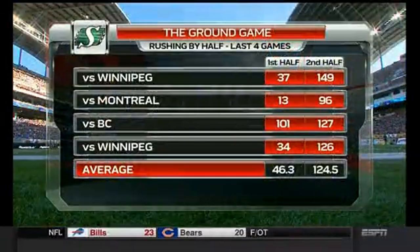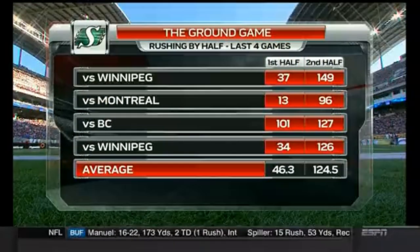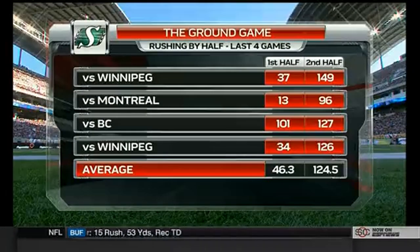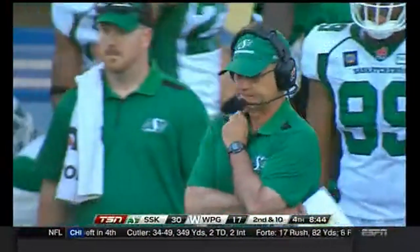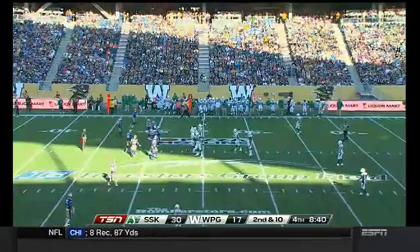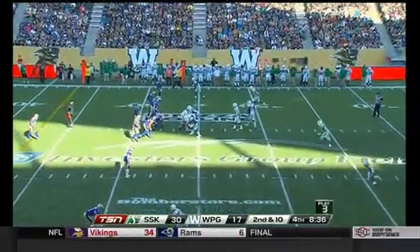There's the last 4 games, and the trend has continued here in this one. You take a look at first half rushing yards for the Riders as they sort of establish it in the first half, and then, come on. Teams would like that kind of total and that kind of average over the entire game, let alone in just the second half. 81 yards in the second half on the ground so far in this game. 2nd and 10.